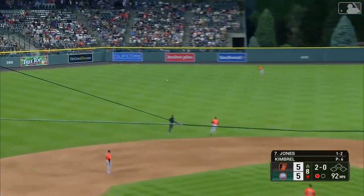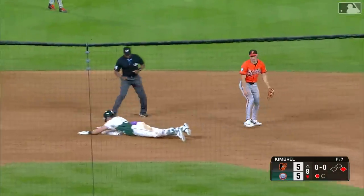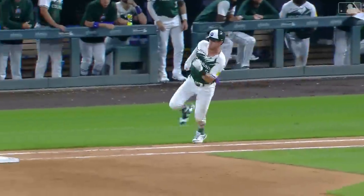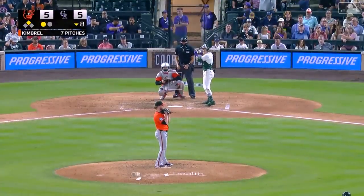And that'll be a base hit to left center field. Jones taking a look. Jones is going to try to stretch it into a double, and he does. You could just tell the way he tore out of the box, based on where he hit it, he was going to give it a shot. See what the Rockies can do.